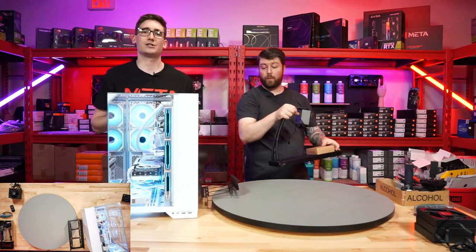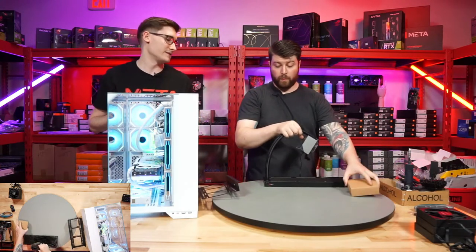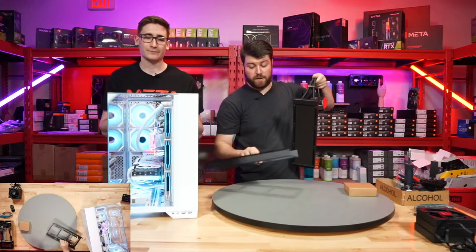My favorite case is the H9 Elite in white. NZXT H9. That's a pretty good one. H9, yeah.